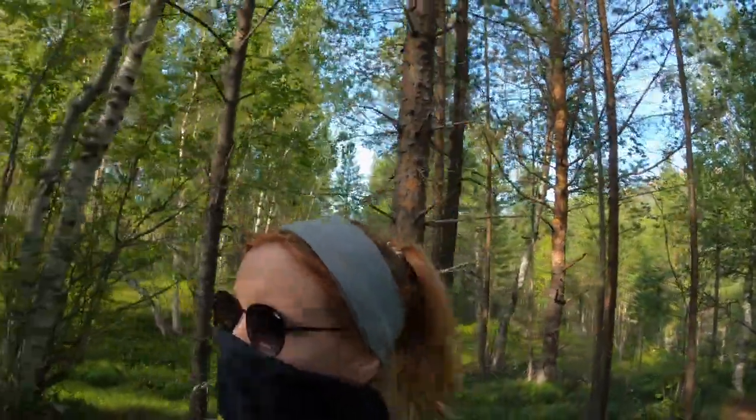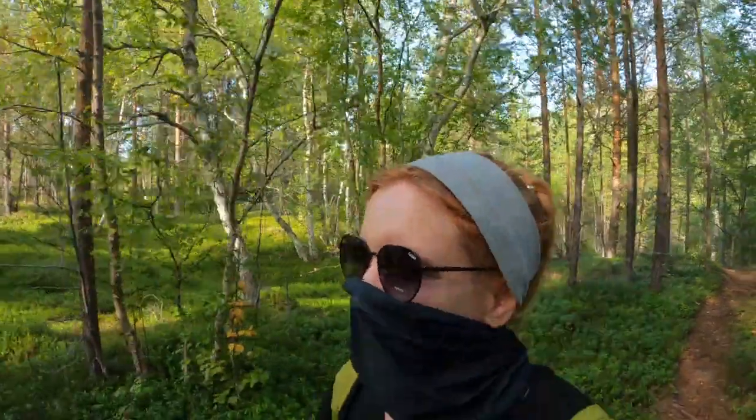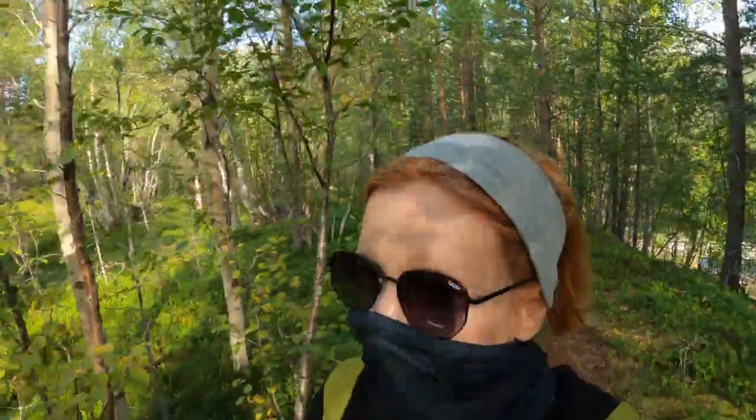Okay, now we are walking up on the other side of the waterfall, and yeah, just to take a look how the view is from here, from the other side.